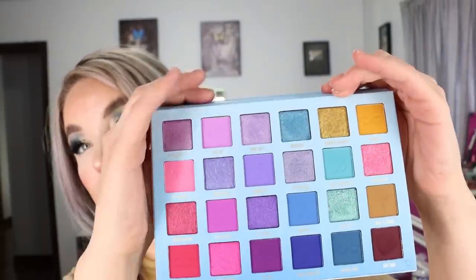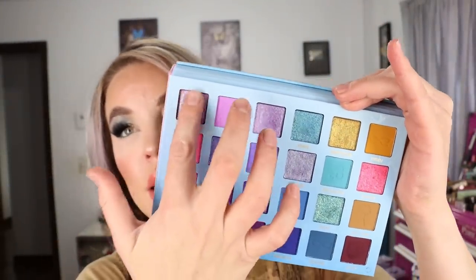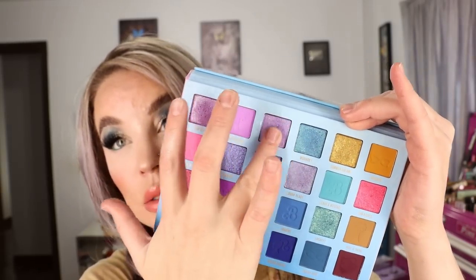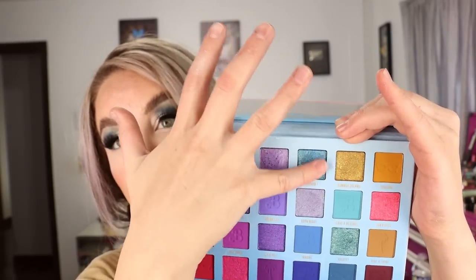I've worn this one a few times. Definitely haven't worn every one. It's that same Glamlite formula that I really enjoy. Lots of mattes and lots of shimmers in here. Just none of them light enough for highlight shades for me.